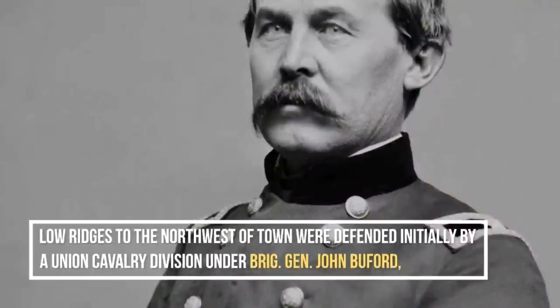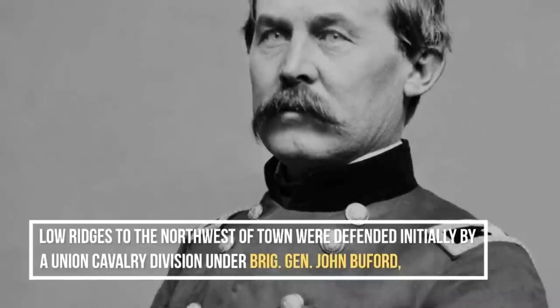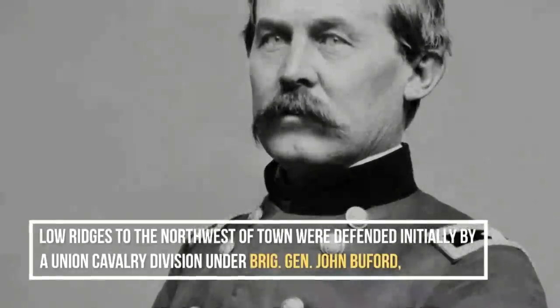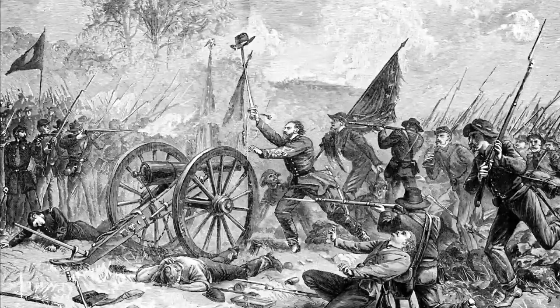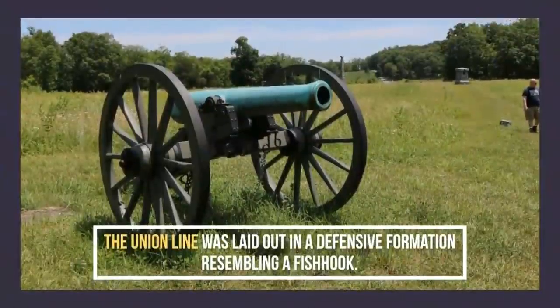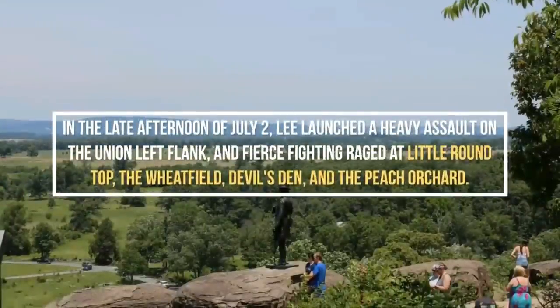Low ridges to the northwest of town were defended initially by Union Cavalry Division under Brigadier General John Buford, and soon reinforced with two corps of Union infantry. On the second day of battle, most of both armies had assembled. The Union line was laid out in a defensive formation resembling a fish hook.